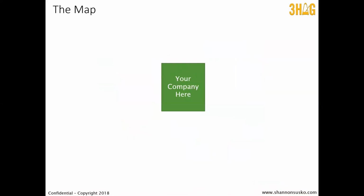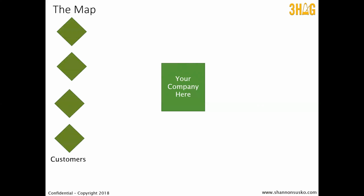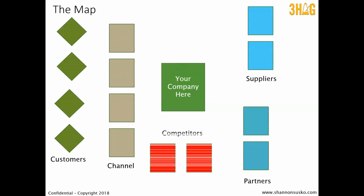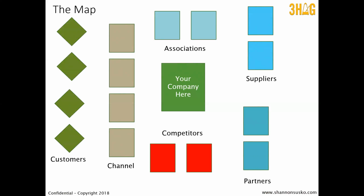So we know if we're building a map, it's all about putting your client's company, or if you're listening as a company, your company, in the middle of the page, very blank. We're going to actually add in our customers. We might have some channels: OEM, distributors, resellers, referral. We're going to put in any suppliers where we're spending money, partners. We're going to have our competitors shown on here and any associations we might be involved with.